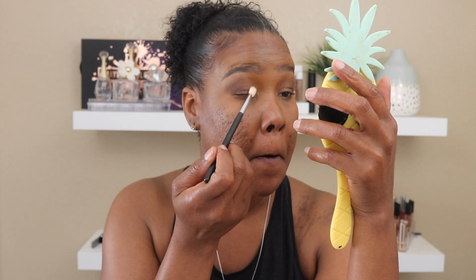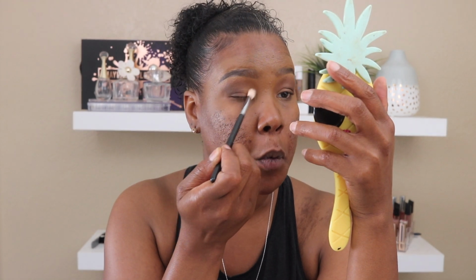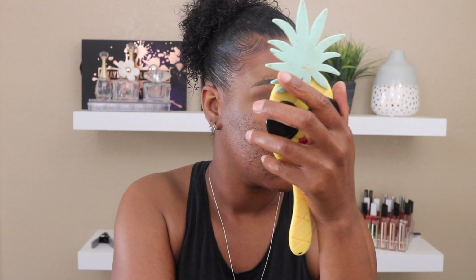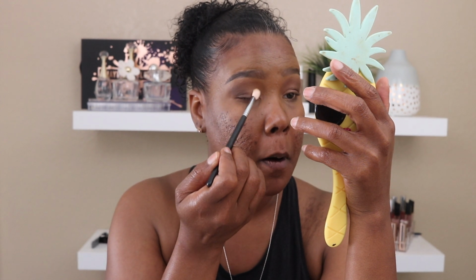Okay, so now picking up a Morphe M443 brush, which is more of a flat dome-shaped brush, I'm going to go inside of, what is this? Butter. And I'm gonna place Butter in the inner tear duct. And as you can see, I was just using tapping motions because this helps to blend all the other shadows that I placed onto the eye along with Butter.